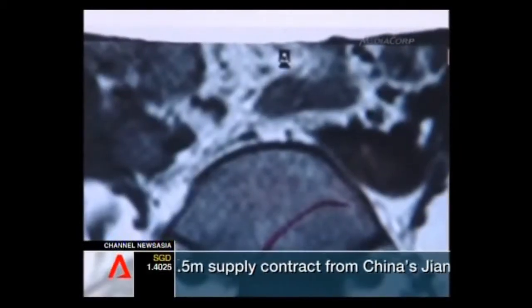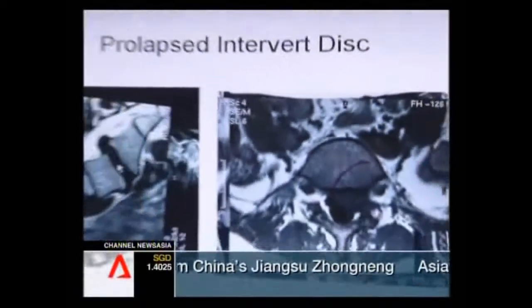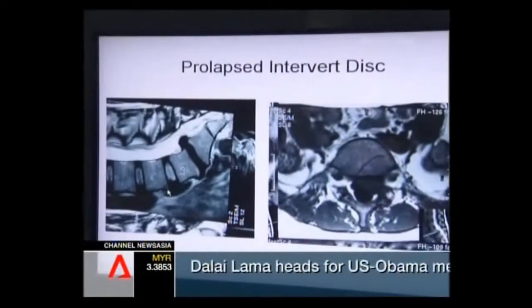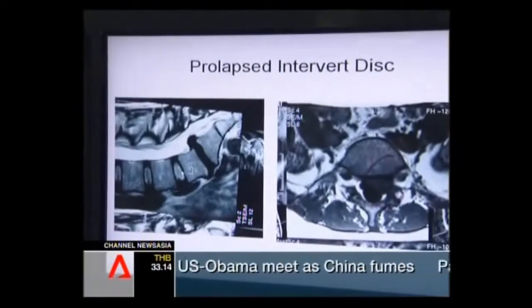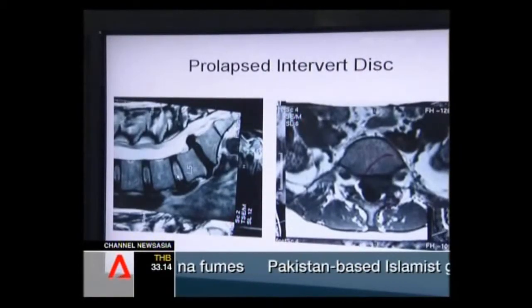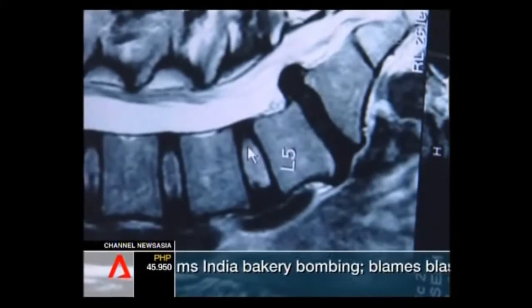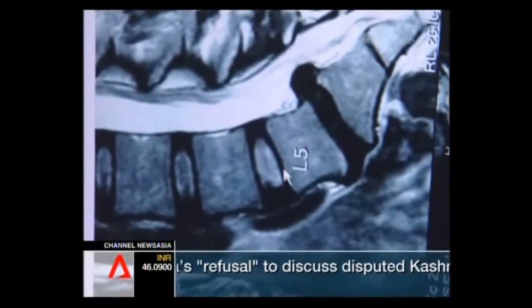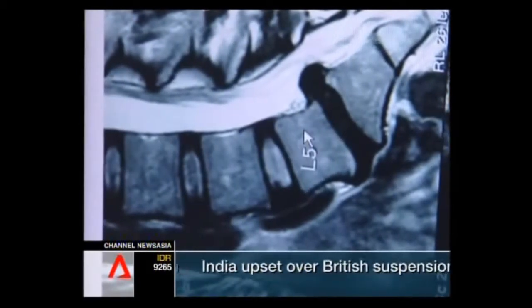When we do an MRI, you can see here that in a normal situation, the disc looks like this, where we see the annulus here, and the nucleus pulposus here. Here we see it as a bright spot surrounded by a dark rim capsule here. These are the bones of the vertebrae.